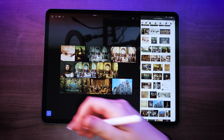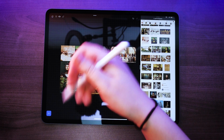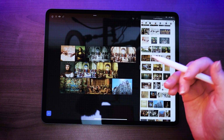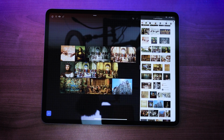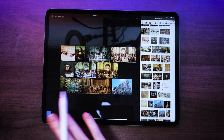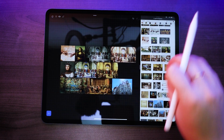It's kind of like your own personal Pinterest board, but without being on Pinterest, instead having it on your iPad. I love using it as my reference board for different paintings that I'm creating. So if I have like 20 different references, I have them here. And then when I paint, I can take certain things from certain references.